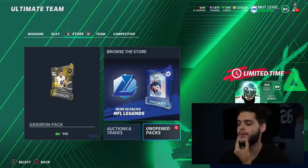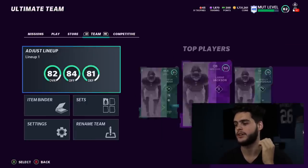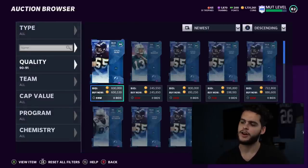Guys, I've now opened up like 3 of these on the channel, and I pulled 0 full legends on here. I mean, I think we still got some good value back. Let's go check out the legends on the auction block. All right, guys, so Junior Seau is up.